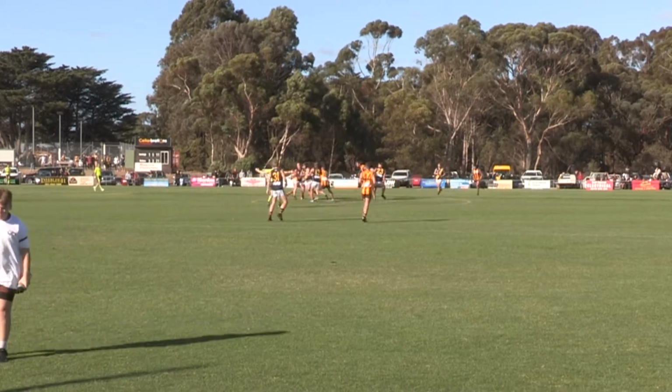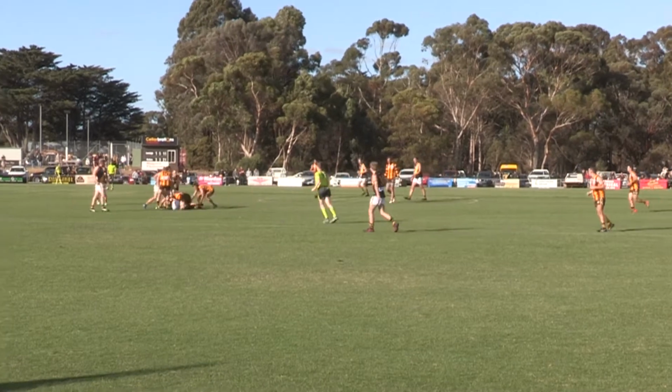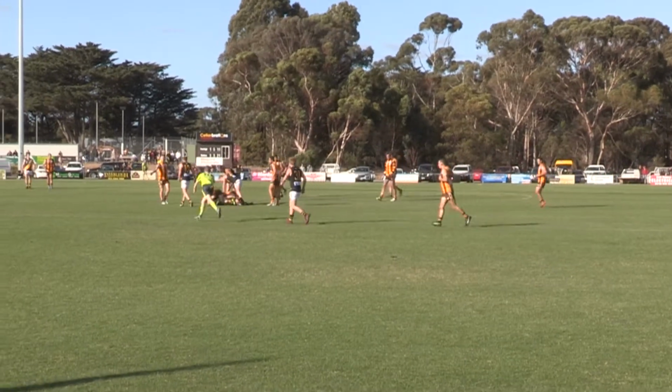Back to the middle. Hybens gets it down. Broman roves through the middle of the pack. Has the ball. Platt puts the tackle on him. The ball is still in there. No, he's going to hold it up.